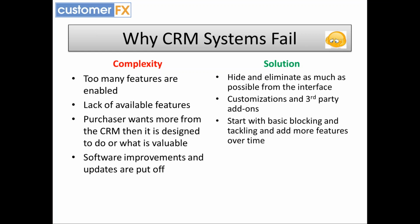We highly recommend starting with basic blocking and tackling CRM features and then adding more stuff, turning more stuff on over time. And talking about the software updates, we love the idea of budgeting for small incremental upgrades rather than the pain, cost, and the amount of upset it causes to your business to have great big, overdue upgrades that dramatically change the user interface. I understand that in some cases it's not practical to take the little small steps, but it's always preferable if it's possible.